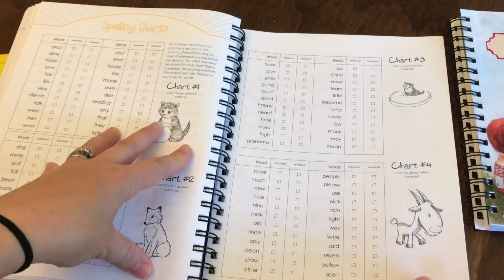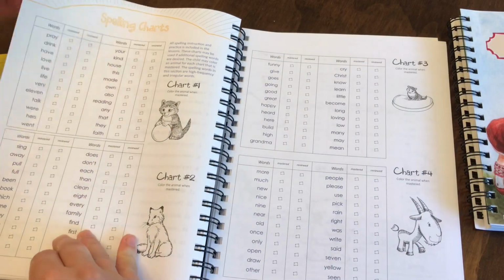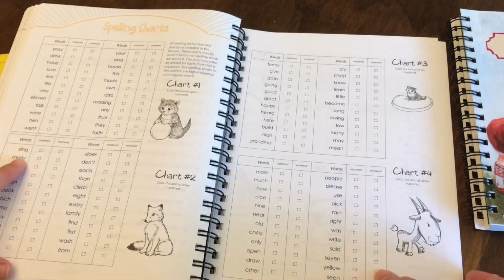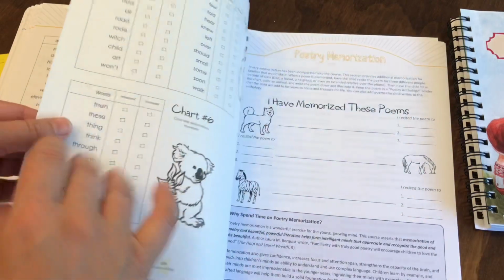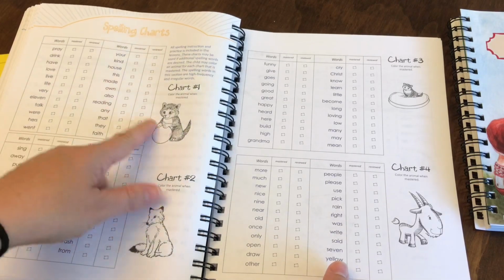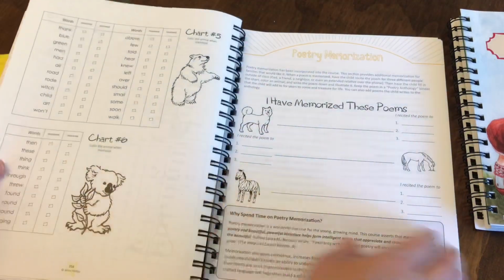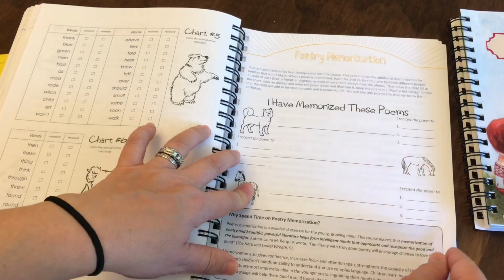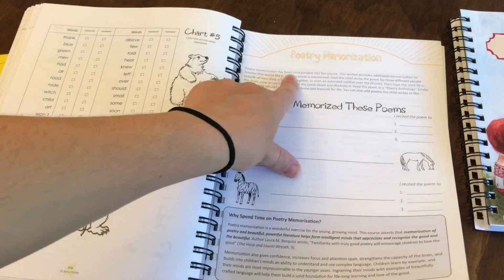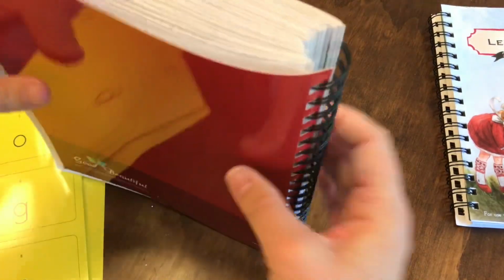And then you have your spelling words in the back of the book, but it is also included in the lessons, if you remember at the beginning when I showed you your unit overview, it has your spelling words there as well. And once they have reviewed it, they check it, they master it, they check it, and then I guess when you finish these 2 columns, you can color the animal, which is perfect. And then at the back, you have your poems, but it is also incorporated into the course. And that's the end.